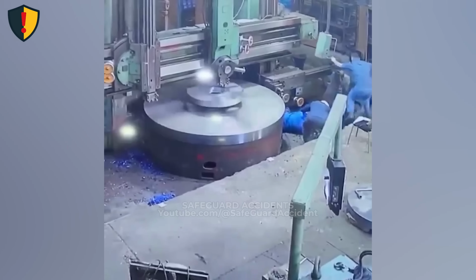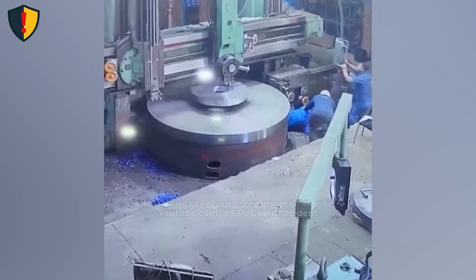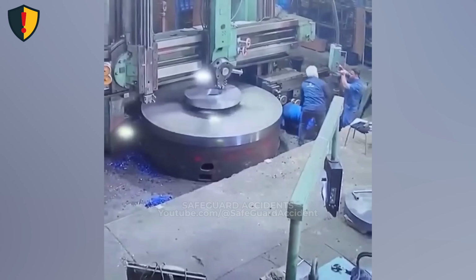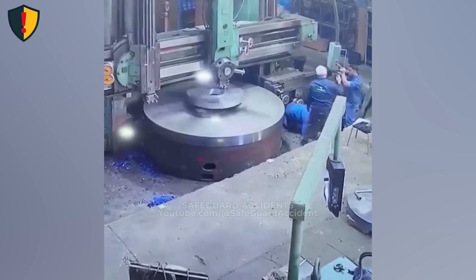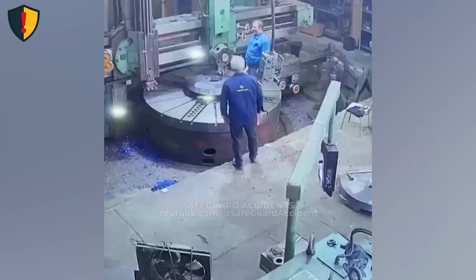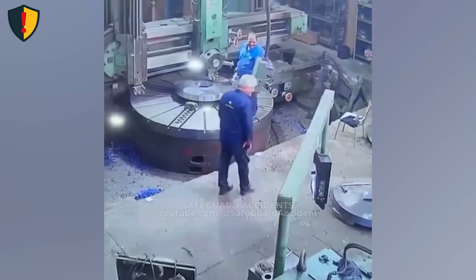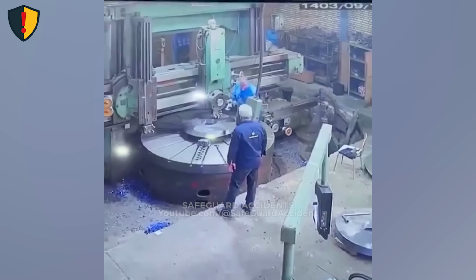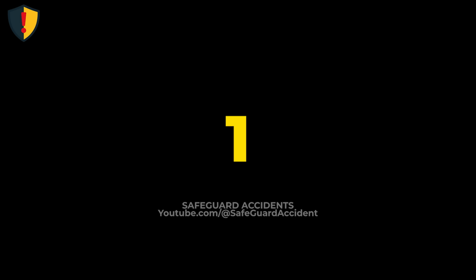A vertical turret lathe is not a platform. It's a live, powered work zone with rotational energy that can activate without warning. Do not stand, sit, or reach across a VTL table for any reason. Instead, isolate power completely, lock out, and position control pendants within reach from the floor or a stable platform.